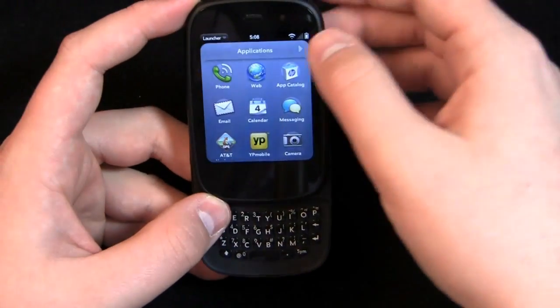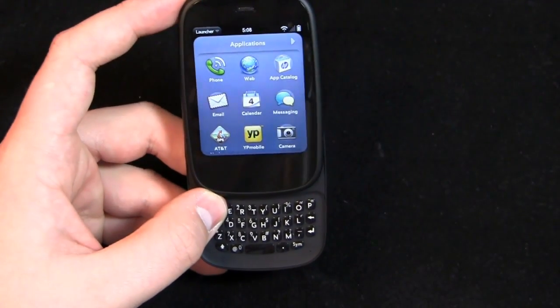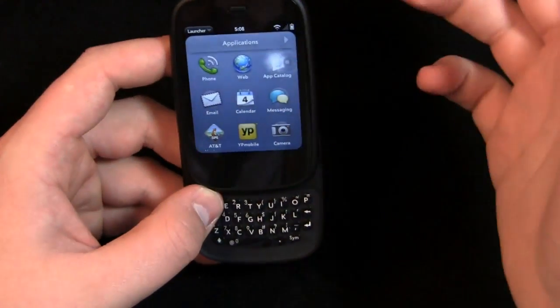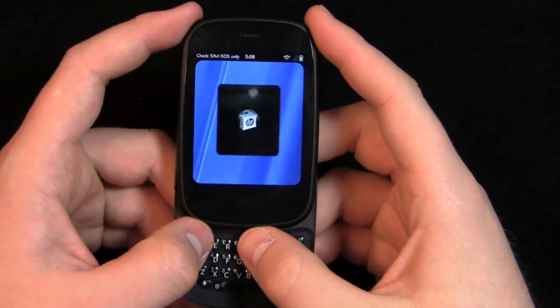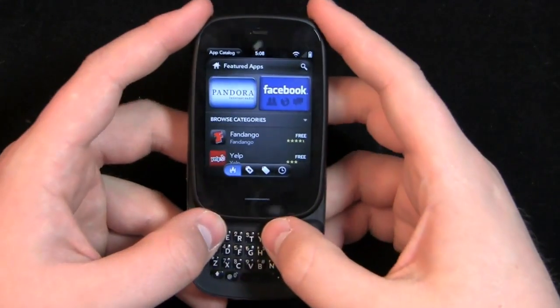Let's take a look at the app catalog. You can see they've gotten rid of almost everything. The only time I saw Palm was when I was setting up the app catalog for the first time, and I clicked on it and it said Palm App Catalog Terms and Conditions. It's the only time I've seen the name listed, but you can see not a lot of changes here.